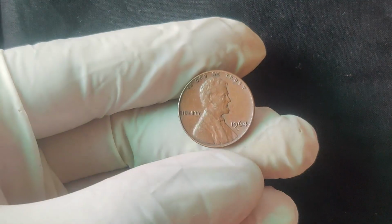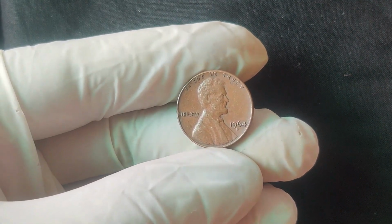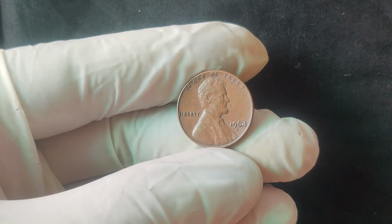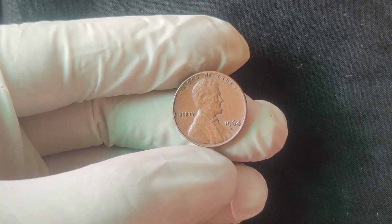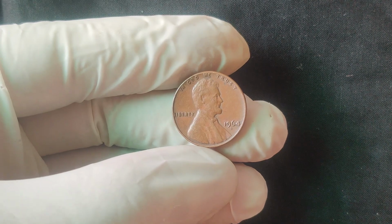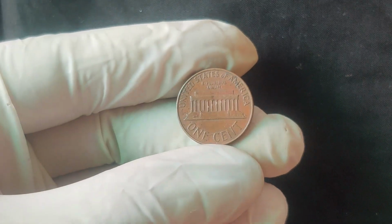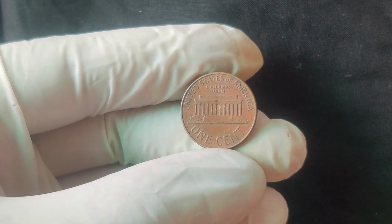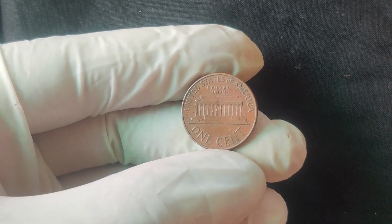But today, we're focusing on a particular year and mint mark that has become the talk of the numismatic world. In 1964, the United States was transitioning from silver to copper in its coinage. The change was driven by the rising cost of silver, and as a result, the 1964 pennies were struck with a higher silver content than those minted in later years. This made the 1964 pennies particularly interesting to collectors.